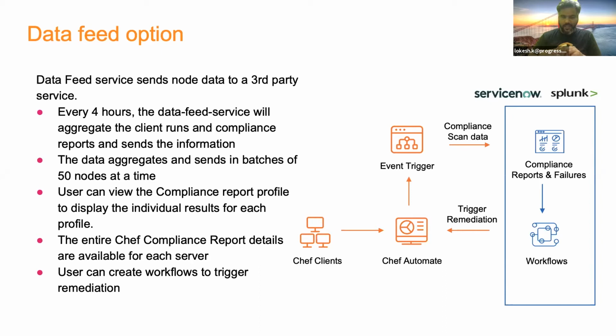All right, so we have looked into remediation, waivers, and the data feed option theoretically. Let's now deep dive into the demo side, which will be done by Don and Ashwini. Over to you, Don and Ashwini.